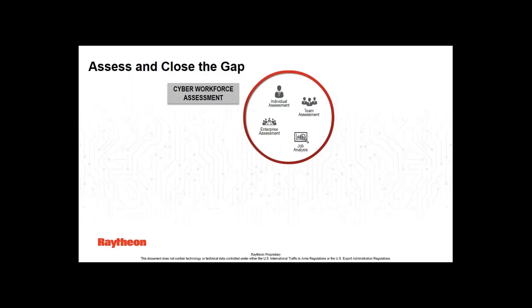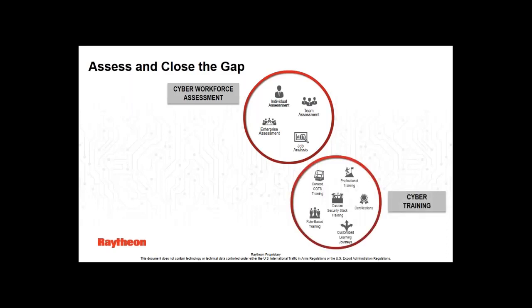Once you've done this step, then you can look at training strategies that will help close those gaps. Those training strategies could include professional training to address specific skills. It could include role-based training on critical roles that you have to really beef up. It could be training on your specific security stack. You want to consider a mix of custom training as well as commercial off-the-shelf training to be as efficient as possible in closing those gaps.